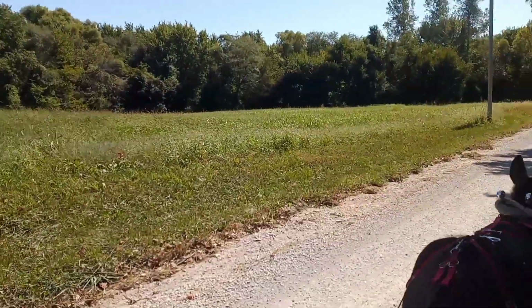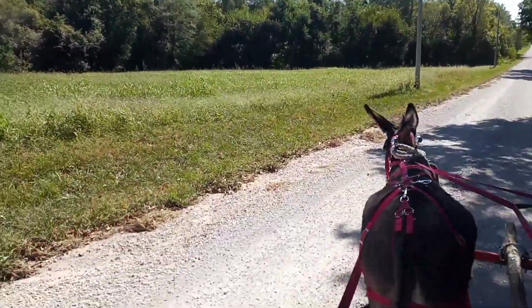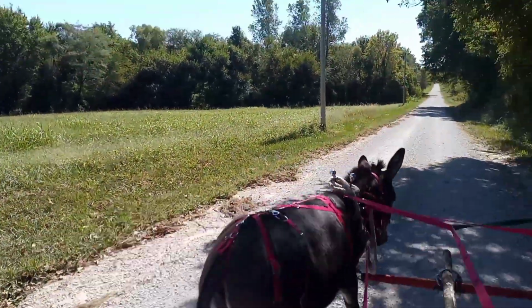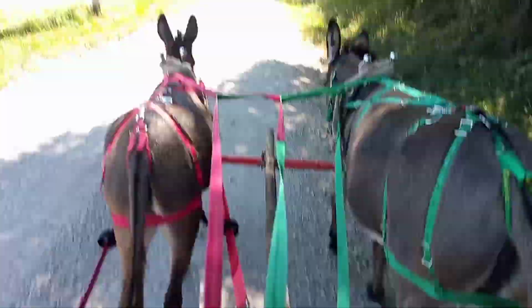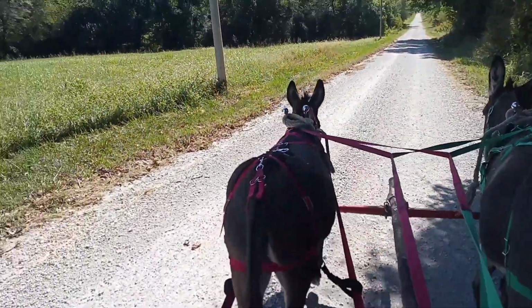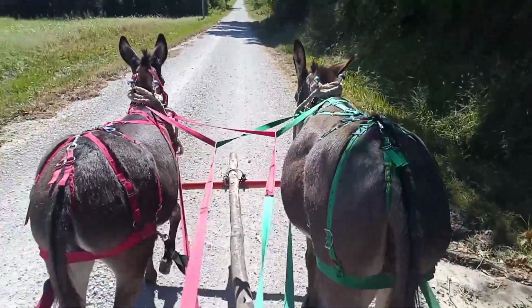That over there, I've been mowing all summer, trying to set back the Johnson grass. You can see the Johnson grass has come back now. I got to mow it again. Don't have my donkey-powered mower yet. I'd be a lot happier if I did. Go out and mow all day and not have to listen to a stinking tractor.